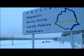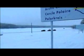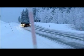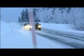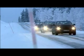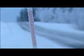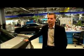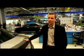We have test catalogs which we work off step by step in the extreme heat of California in the desert, as well as in the extreme cold of Sweden. How does a door open at minus 25 degrees centigrade and also at plus 50 degrees centigrade? We test the entire telematic system and the entire electronics of the car. Each component is once again tested on board the car.